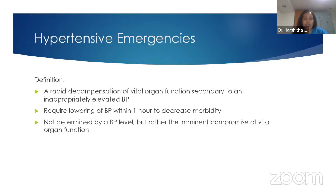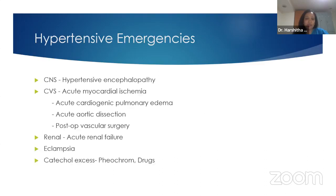What are the different types of hypertensive emergencies? In CNS, you can have hypertensive encephalopathy. In cardiovascular conditions, you can have an acute MI, cardiogenic pulmonary edema, aortic dissection. In renal conditions, you can have renal failure, eclampsia, or in conditions where there is catecholamine excess, you might want to consider all these as hypertensive emergencies.